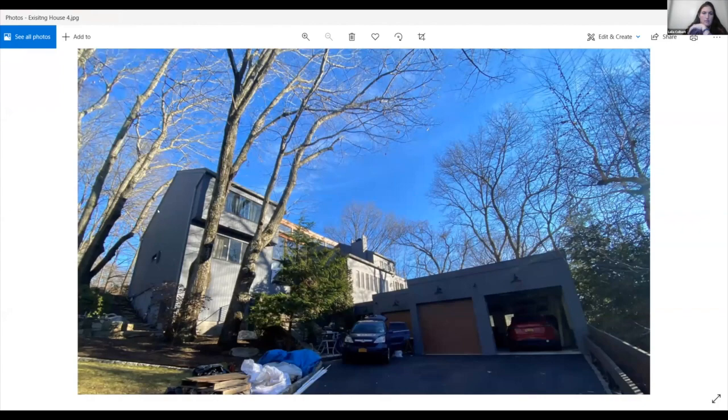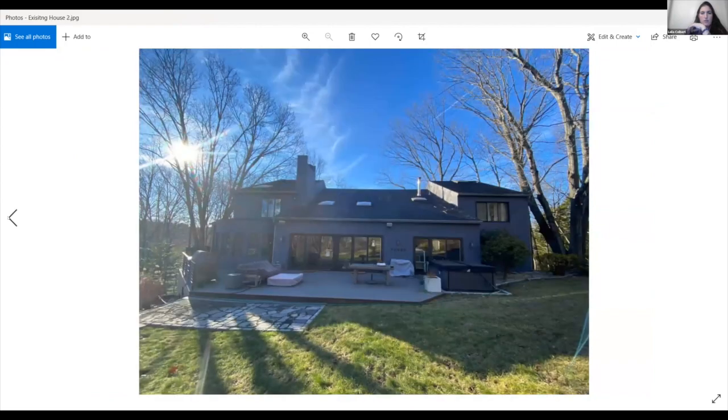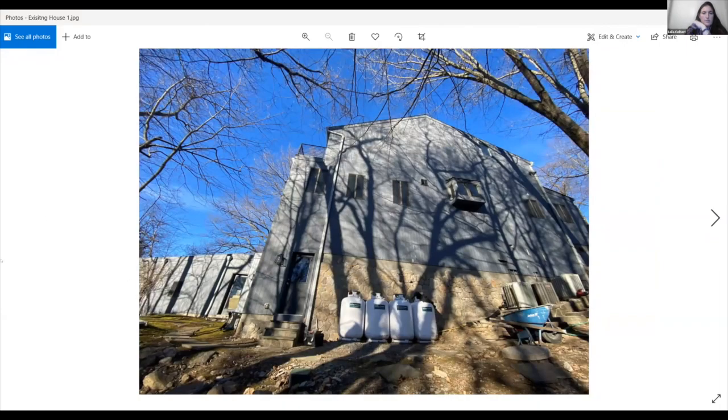And so the existing house is back here with very similar geometry to what our design is proposing. We are mimicking the fixed windows that are up here and along here with the same mullion ratios. Also, all the materials that you see currently on the garage will remain or be replaced to match. This is the side of the house, or sorry, the other side, and this is the rear facade with that angled wall that continues here.